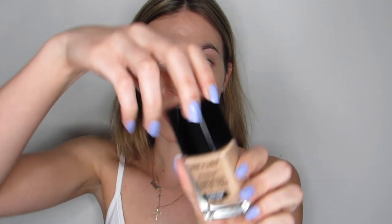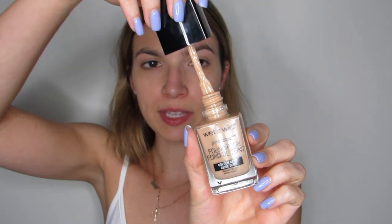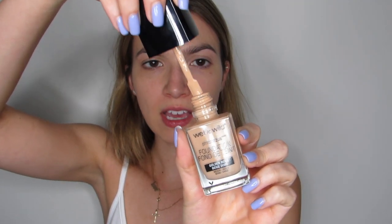Now, finally, onto a Wet n Wild product. We're gonna be using the Wet n Wild Photo Focus Foundation, and I picked up the color Golden Beige. It comes out in a spatula, which I don't like. I really like a pump, but we're gonna use a beauty blender anyway to blend it in, so what does it matter how it comes out? I'm just gonna put a little bit all over my face and pounce that in. This is medium to full coverage, which isn't bad for a drugstore foundation. I mean, it'll do the job.